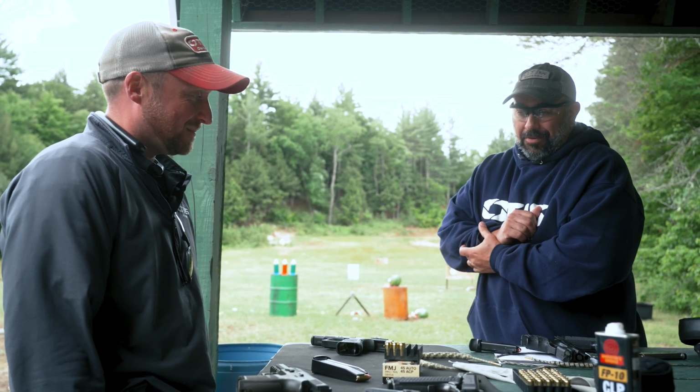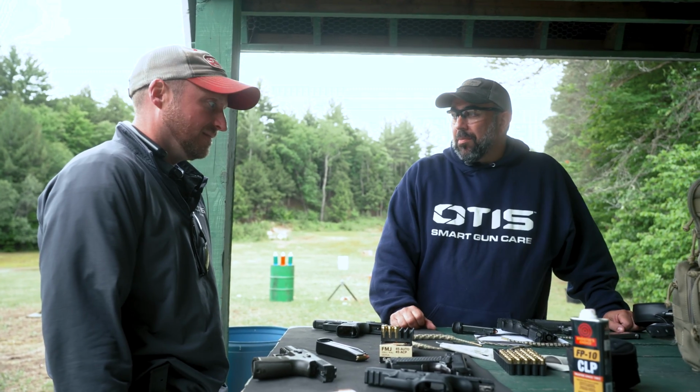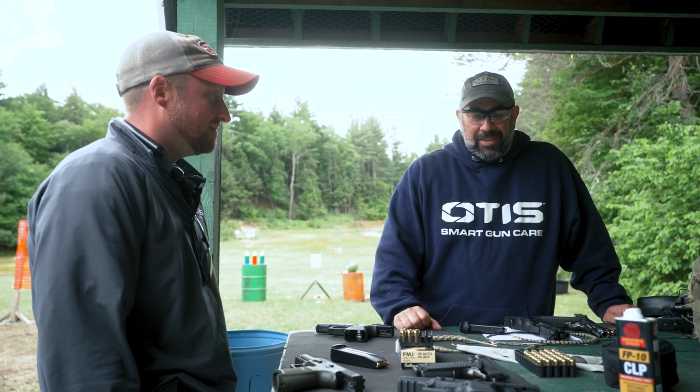I know they were very popular and they got a kind of a bad rap for a bit, but I think they're going to make a comeback, and it's just such a versatile round. It is, but it's a hand cannon. That's kind of why it went away at the beginning, because it was just too much to hold on to. Very cool though.